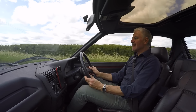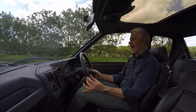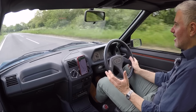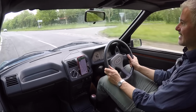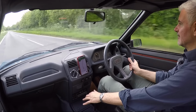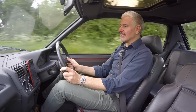This feels really, really natural. Super happy to change direction, and if you move it a millimetre from centre, the car changes position. It's fantastic. It's just so tenacious and lovely around corners. It's just brilliant.